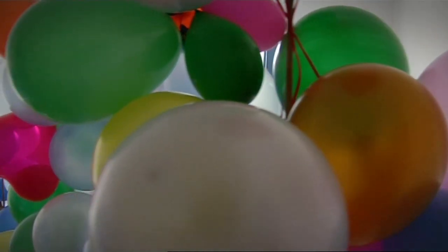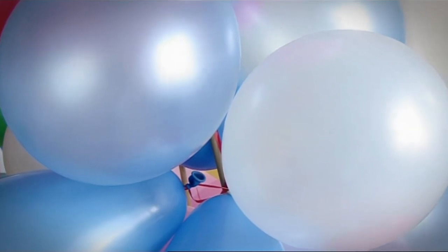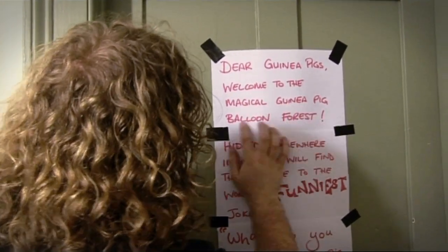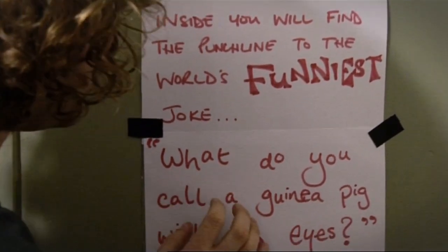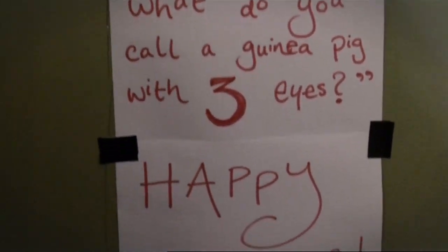Look, it's a room full of balloons, and the balloons are full of gas, because we want to find out what's the world's funniest gas. Dear guinea pigs, welcome to the magical guinea pig balloon forest. Hidden somewhere inside, you will find the punchline to the world's funniest joke. What do you call a guinea pig with three eyes? Happy hunting.